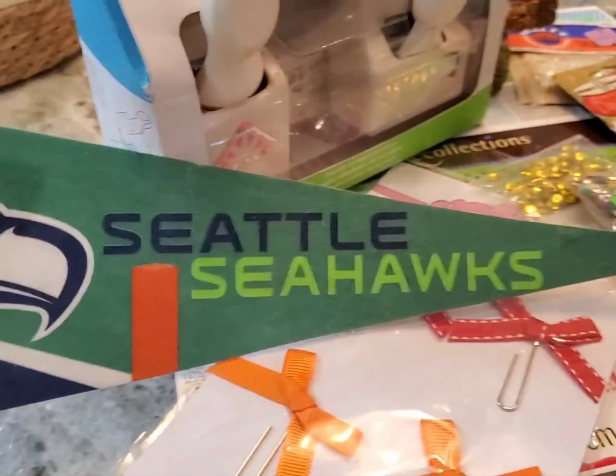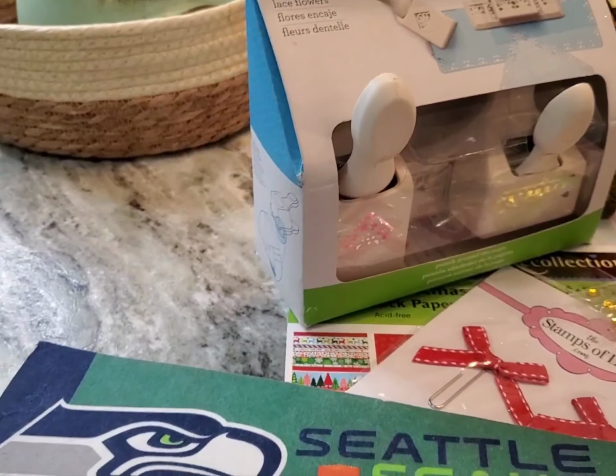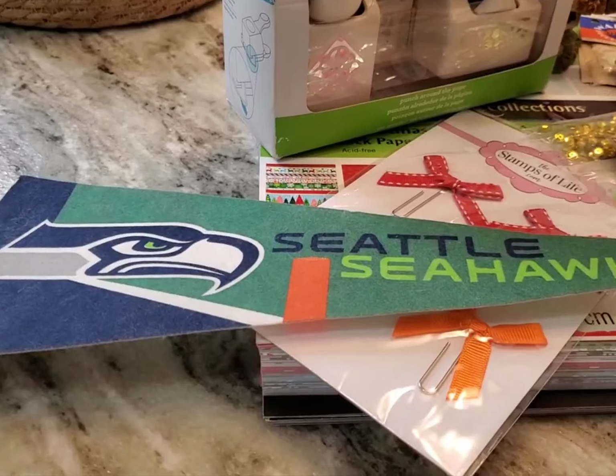We're near Seattle and our team is the Seahawks. And so I'm going to put this up above my window where I have my Seahawk banner.